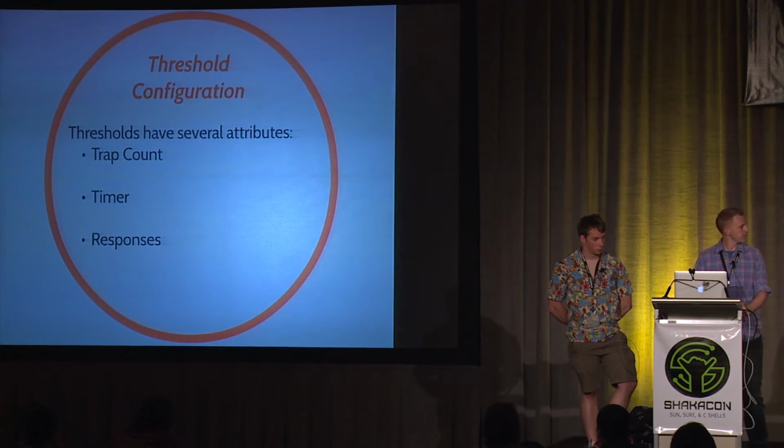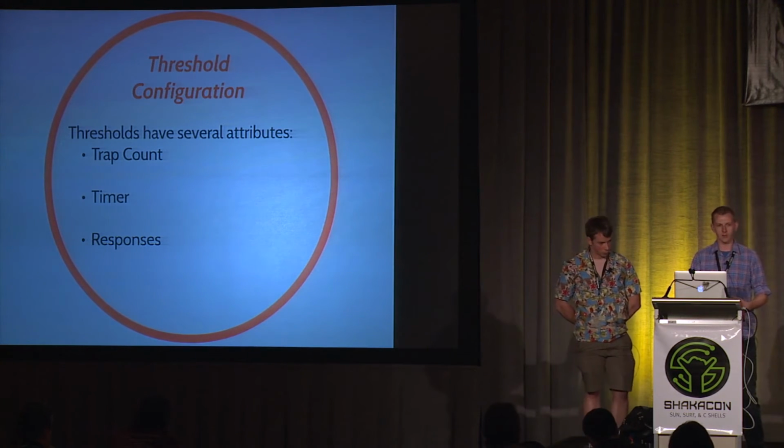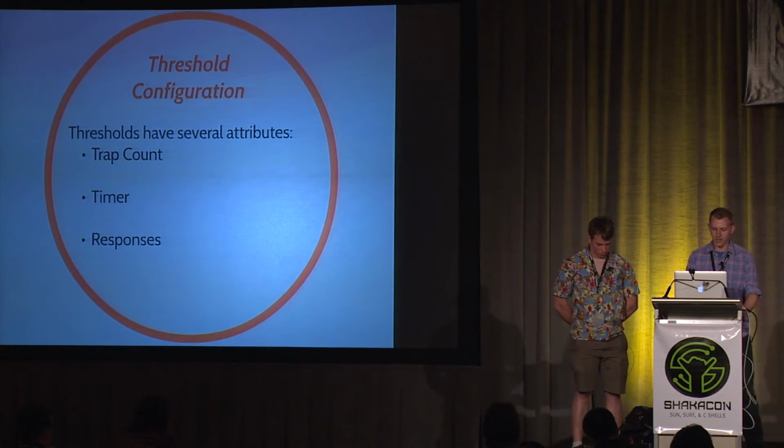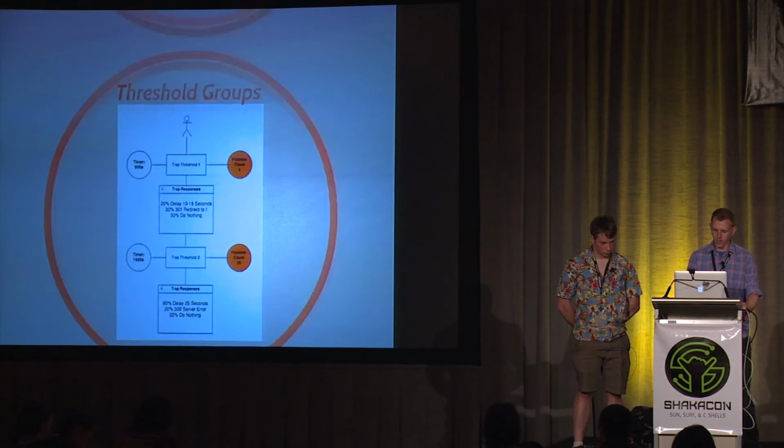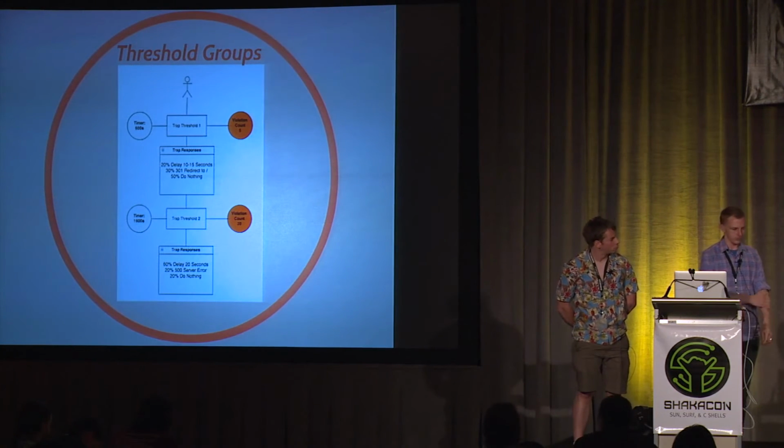And thresholds can be configured in a few different ways. The first one is the trap count. This is essentially how many traps or violations they have accrued during the time that we've been monitoring them on the site. Then there is how long they have been in this threshold, so how long it has been since we last saw a violation from them. And the other part is the responses that we want to send back. So we have a quick example that we can walk through.